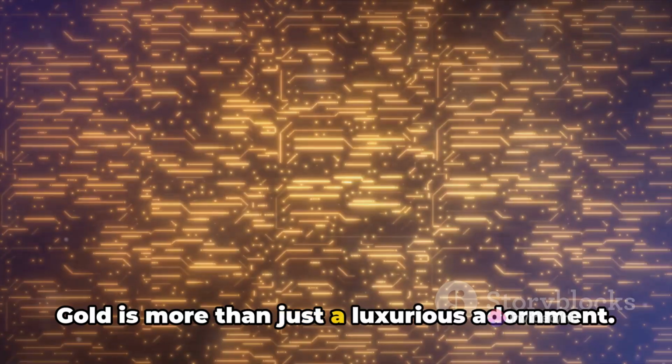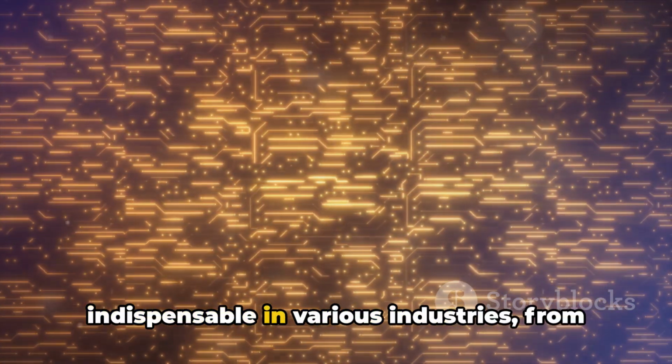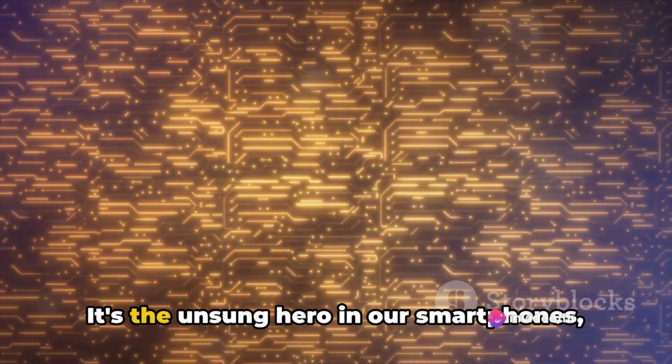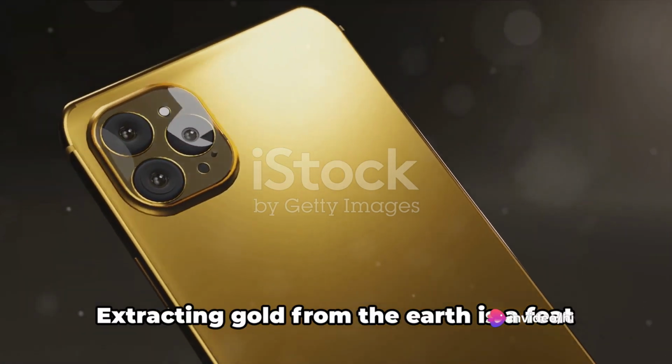Gold is more than just a luxurious adornment. Its unique properties make it indispensable in various industries, from electronics to aerospace. It's the unsung hero in our smartphones, computers, and even satellites.